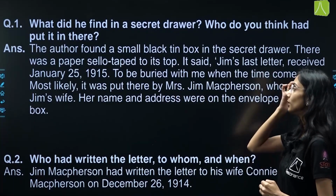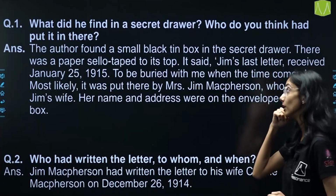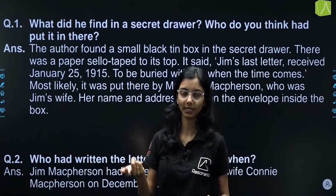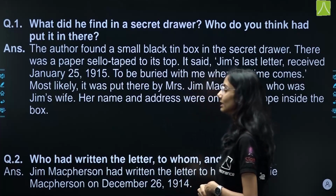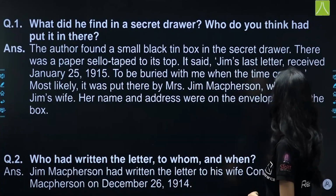Most likely it was put there by Mrs. Jim McPherson, who was Jim's wife. Now Mrs. Jim McPherson, as we know the name also, Connie, must have put it there, and her name and address were on the envelope inside the box.